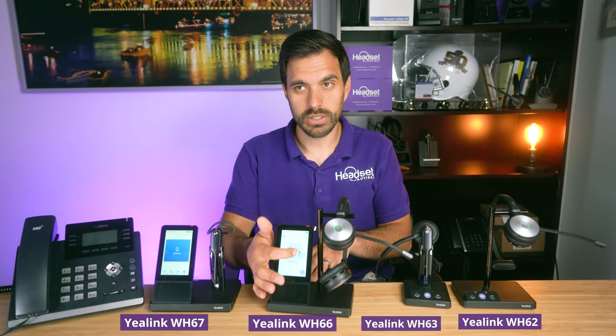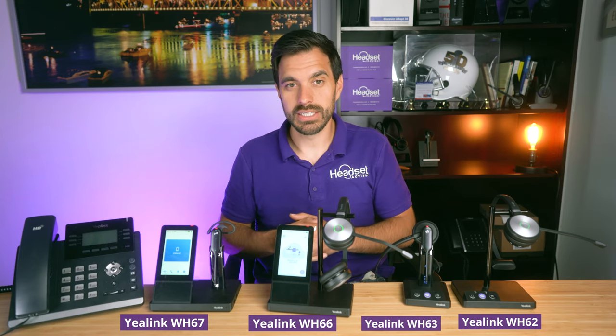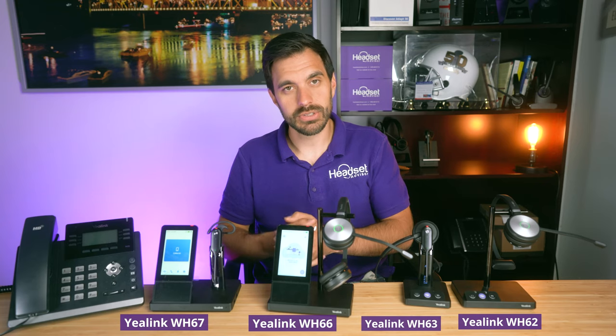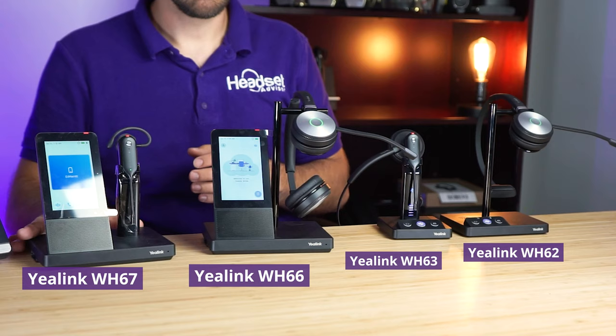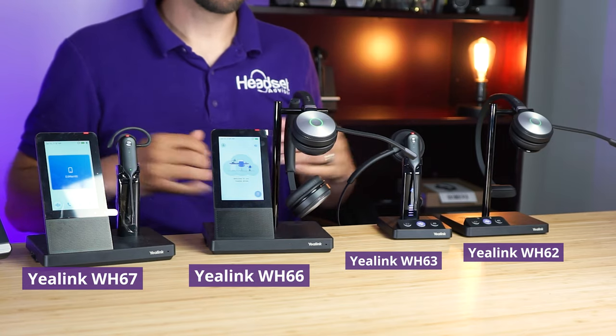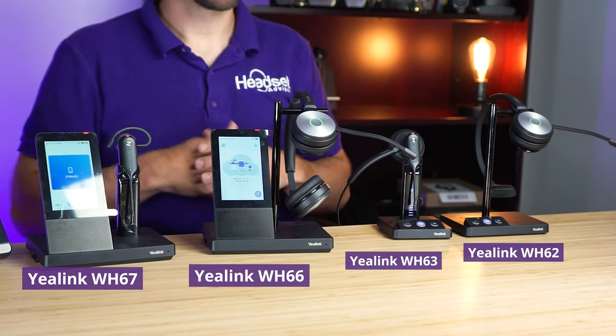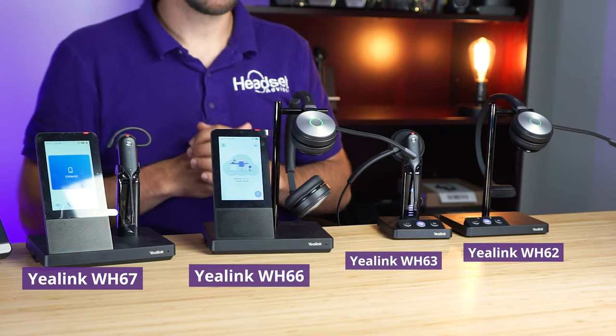And the touchscreen works surprisingly well. So you know that you're getting a good quality product, and you're not going to have to deal with some clunky touchscreen technology. So Yealink did a great job on designing and developing their first line of fully wireless headsets. Kudos, good job, Yealink. You did a great job on these.